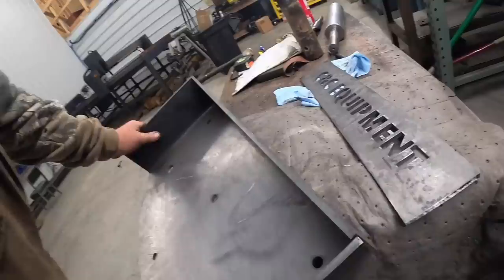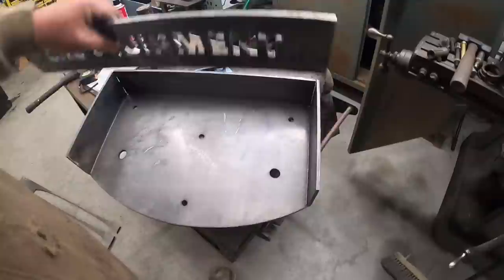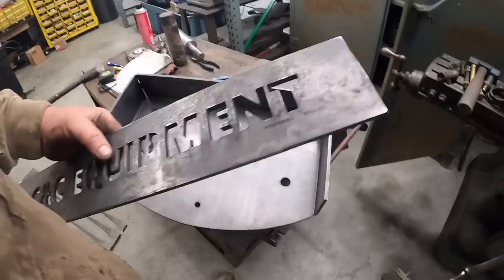I got this one box bent up there. I think that will work out just fine. And I need to bend this. I'm hoping I got it long enough too. I don't know if I may bend that, tack it by hand and bend that around there with the clamp, probably. I don't know yet. We'll see.